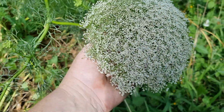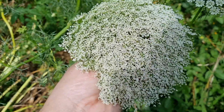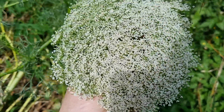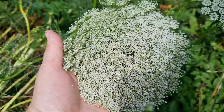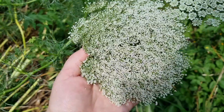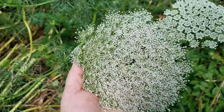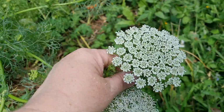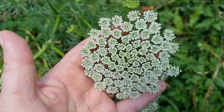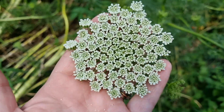Over the last couple of weeks I've harvested quite a lot of this Queen Anne's lace. Really massive bloom there. This is actually the first one to appear, so I find with this plant usually the first flower is really big, a little bit awkward to put into flower arrangements, but then every flower after that seems to be slightly smaller, which is a much better size to use in a bouquet.